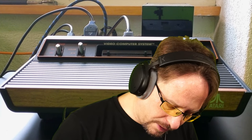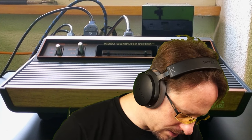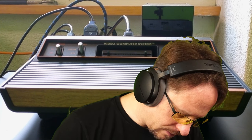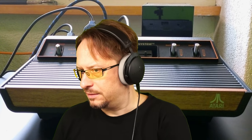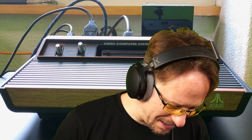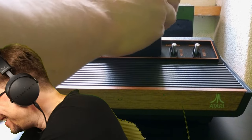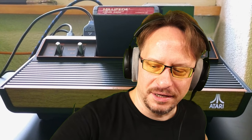We got two games here which are very similar. One is Millipede and one is Centipede. 1982 and 1987. And I guess they're pretty much the same game, with like minor changes, maybe.